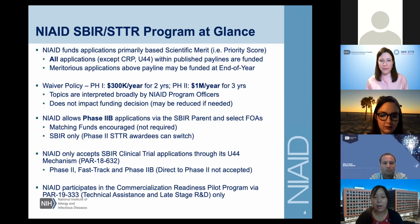NIAID also allows phase 2B applications via the SBIR parent and select FOAs. For us, the matching funds is encouraged by the program, but it is not a requirement. Currently, the phase 2B mechanism is SBIR only. However, if you have a phase 2 STTR award, you can switch to SBIR at this point.